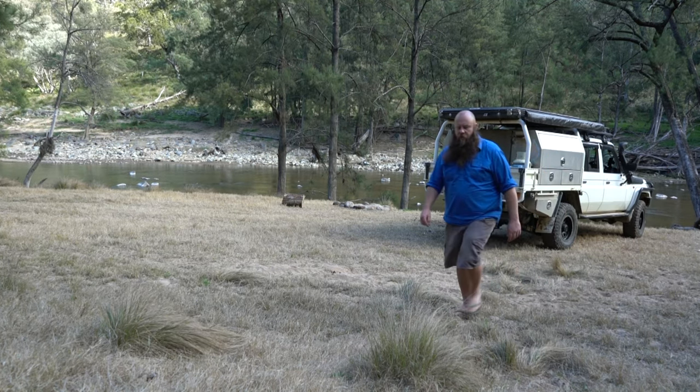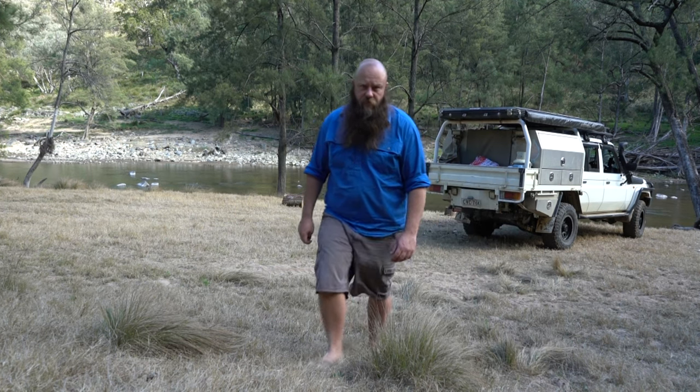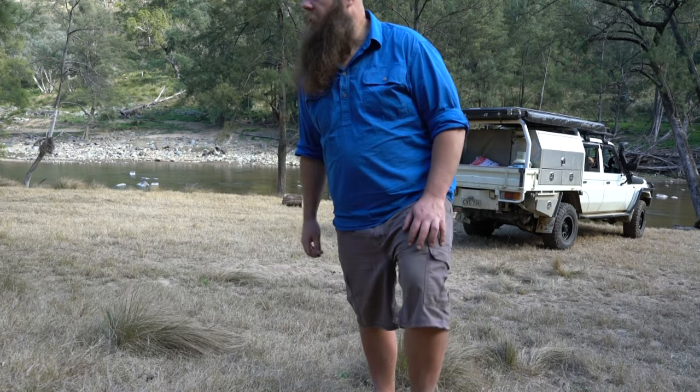Sammy's Hole, this is a bit of a secret one for the four-wheel drivers. Very steep track in, rough and rocky all the way along the banks to this one little grassy spot on the river here. Definitely low range required to come into this one.